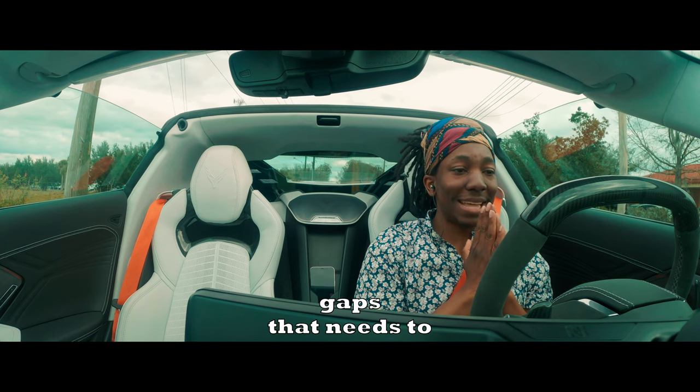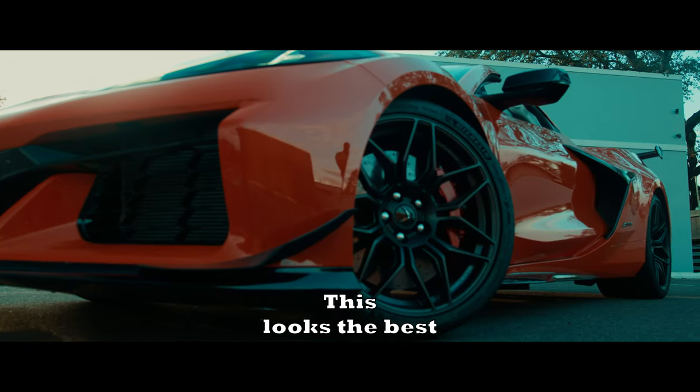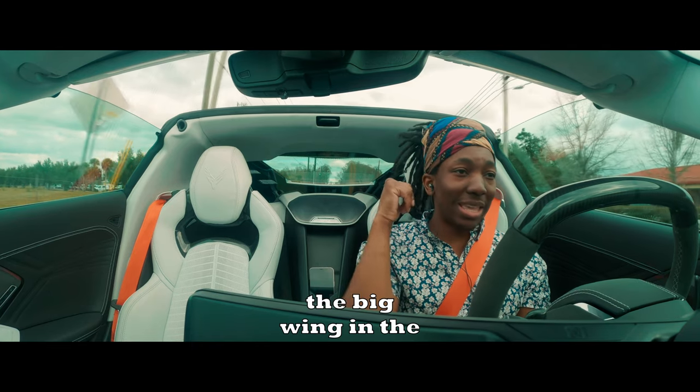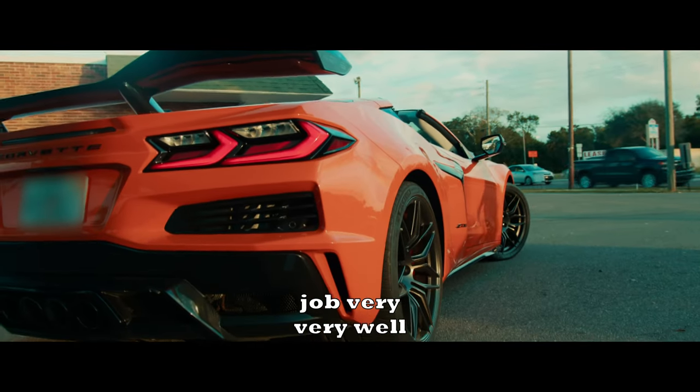It fills in the gaps that need to be filled in with every other Corvette that I've seen so far. This looks the best. Z07 package is a must. You can see the big wing in the back window. It's insane. And it does its job very, very well, I must say.